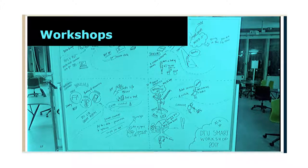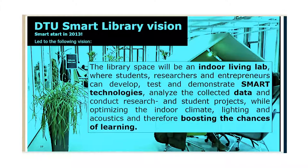But it started out with a lot of workshops. Actually, it started way back in 2013 when we had all these issues. Then we started having workshops with students and researchers. How should we build this living lab? What would it take for them to use it? And they came up with some ideas. They came up with technology that they wanted to use. So it has only been with their help that we have come so far. And as I showed you earlier, we came up with this vision for the smart library.